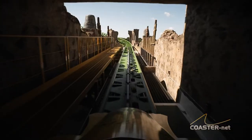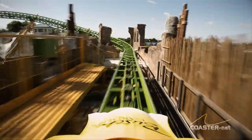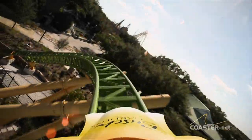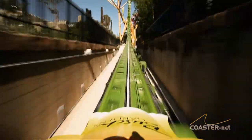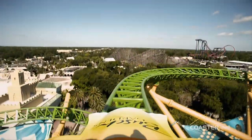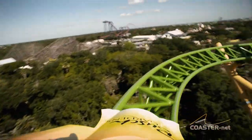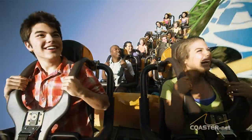A ride on Cheetah Hunt starts out with the first 40-mile-an-hour launch from the station into a banked turnaround, ending with a dive into the first trench. Once there, the second launch and 60-mile-an-hour speeds blast riders up into a 10-story tower and through two curves well above the park's pathways, providing a cinematic view of Busch Gardens before the 13-story plunge.